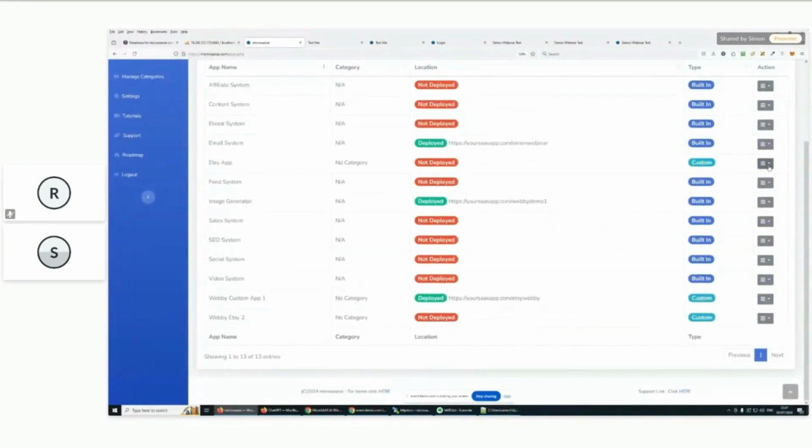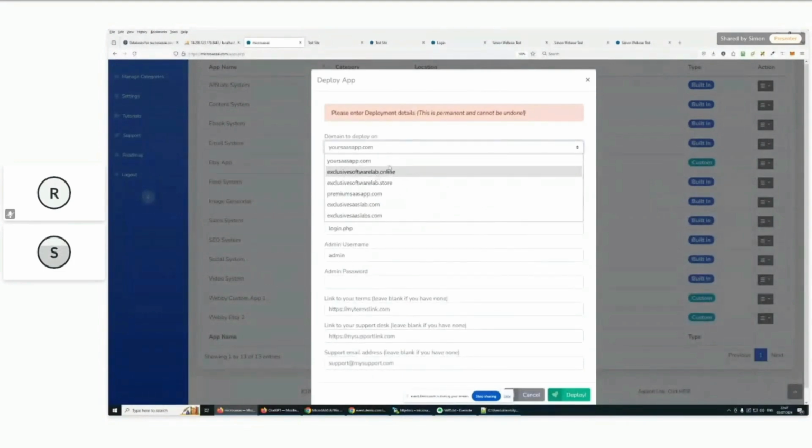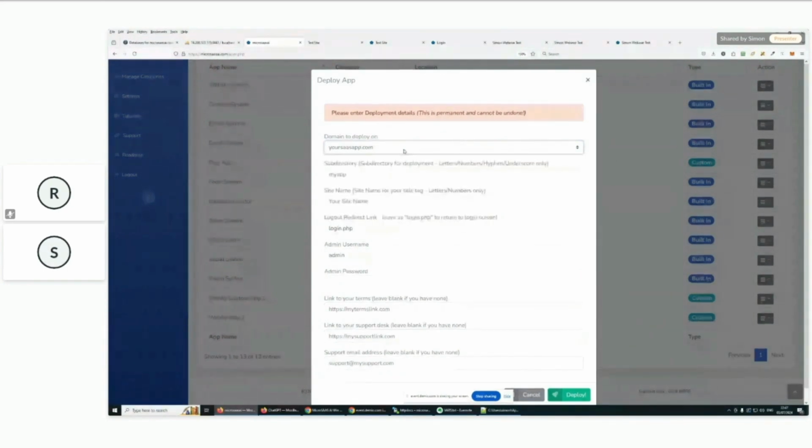I'm going to show you how easy it is to deploy this and get it ready for sale. I'm going to click on deploy. It's going to ask me some questions. Choose a domain. Now, if I've got my own domains I've brought into the system, they will appear in here as well. I haven't on this test account. So I'm going to use your SaaS app account, yoursasapp.com again, which is one of the domains that we supply that you can use. So you don't have to use domains if you don't want, but you can. Subdirectory, I'm going to call it Etsy app webinar. Site name, Etsy webinar demo, and I'm going to give it a password.